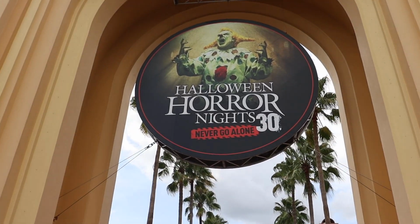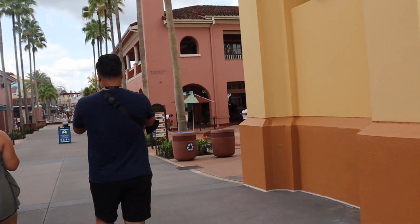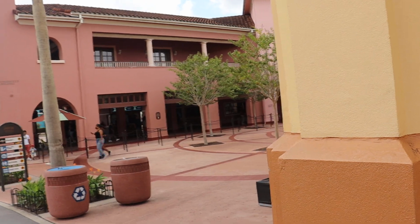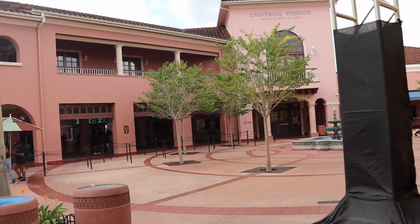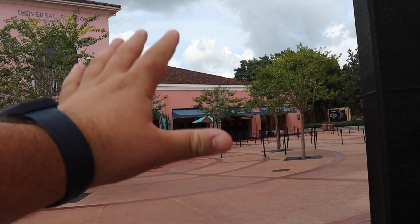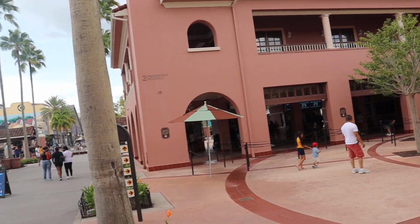So before you walk into the archway here, if you pop a right, this way is where you will find the will call kiosk for picking up your tickets. Coming straight in from the center gate, those things right over there will be your will call kiosks. And if the will call kiosks do not work, you can either go to guest services or one of these buildings to pick up your tickets.